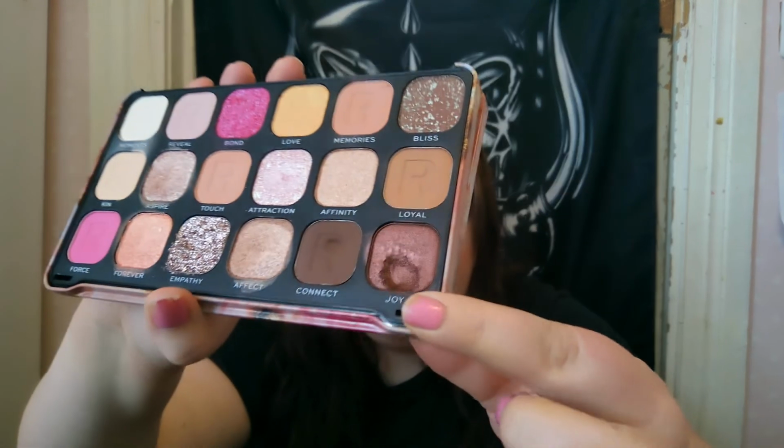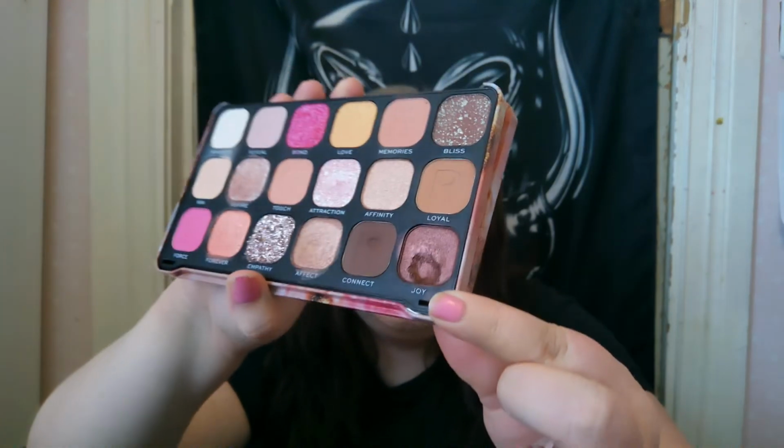The 2 other shades that I have in from the introduction. The first one comes from the Makeup Revolution Affinity palette, and it is the shade Joy, which has a major dip in it. I've mainly been using this on my lower lash line, and it's on my lower lash line today as well.